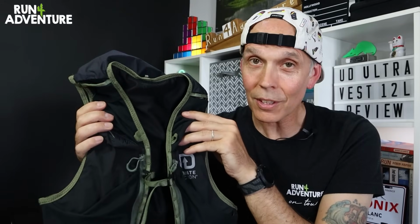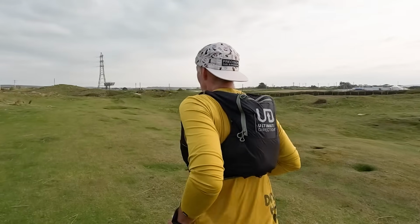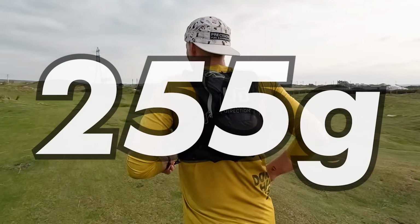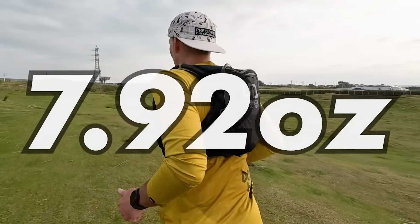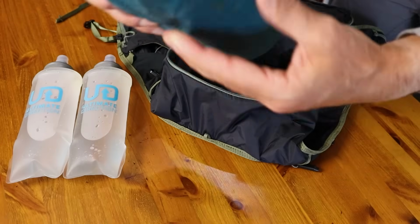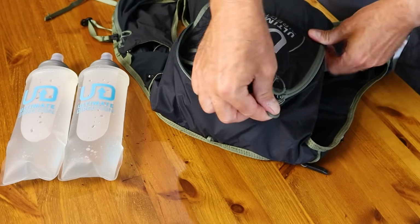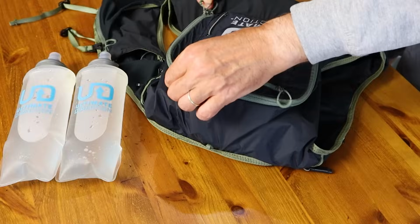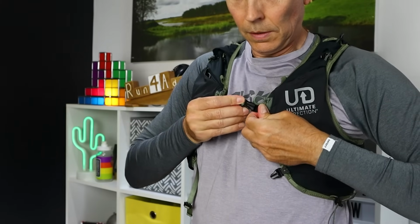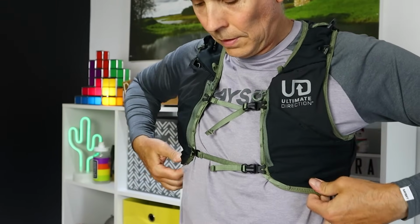It's available in 5 different sizes, from extra small all the way to extra large. Weight-wise, it comes in at 255 grams or 7.92 ounces, so it is a nice lightweight construction. And you've probably guessed it already from the name of the vest, it has an overall storage capacity of 12 litres.